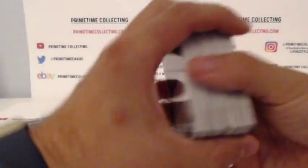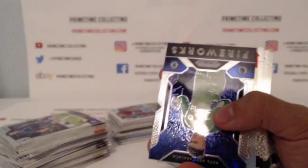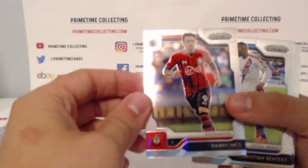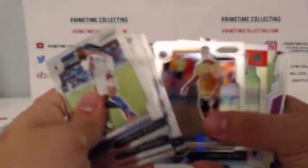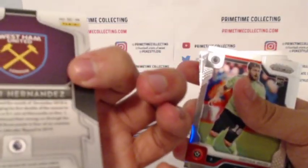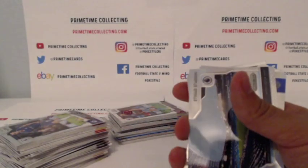Here we go. Base. Fireworks for Chelsea, Kepa, not numbered. Danny Ings, Prizm for Southampton. For Sheffield, John Egan, Prizm, rookie. And for West Ham, Javier Hernandez, Scorers Club Prizm. He just transferred. Nice card. That's cool.